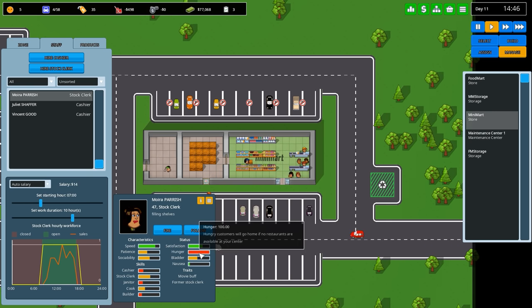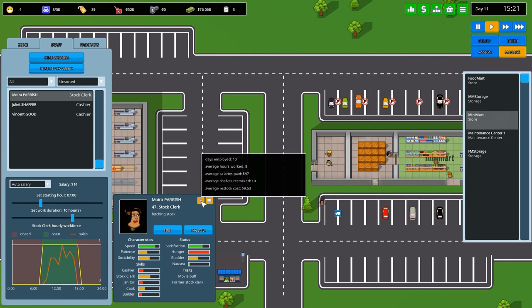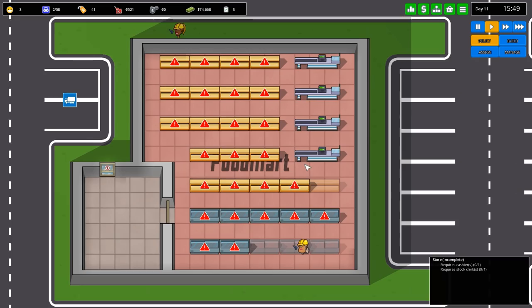They have a status of satisfaction, hunger, and things like that. But remember, these aren't customers. These are staff, so it doesn't really follow that round. Eventually, I'm assuming that's going to get fixed, because you can actually have it. So I believe staff just work constantly and they don't tire out, which is something that will get fixed eventually.